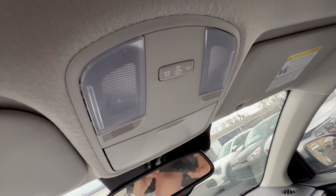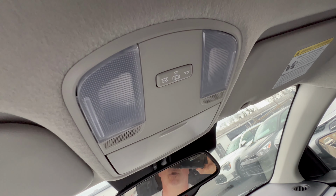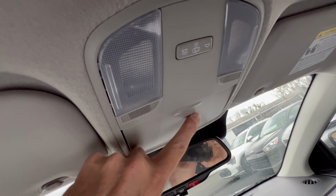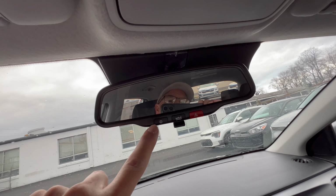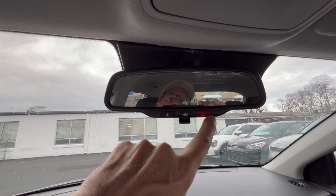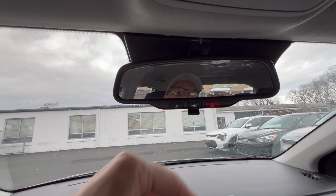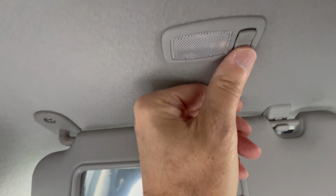Overhead console, if you want your dome lighting to go on and off when you open and close the door, this button remains in the center. When you open the door, lighting comes on. Close the door, lighting will dim out. There's a spot for your sunglasses. Here is the rear view mirror, SOS button, Kia Connect, connect with your phone, auto dim, and then on your sun visor with vanity and a light.